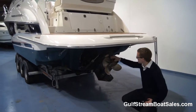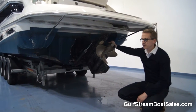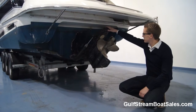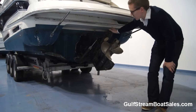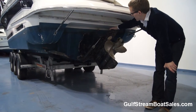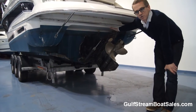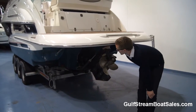Looking at the steering drive here, as I said, it's got a Merit Cruiser 4.2 litre, 250 horsepower diesel engine, and it's matched up to this Bravo 3 steering drive. Looks to be in pretty good condition. It probably does need a lick of paint, just to tidy it up a little bit. But apart from that, it's shifting in and out of gear really well. The boat's running really good. We've had it in the water already, and you'll see in the video later on just how well she's going.